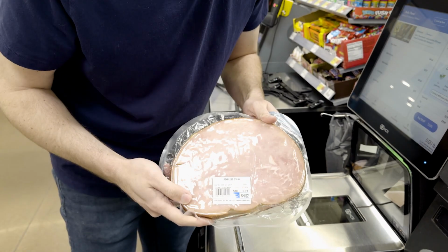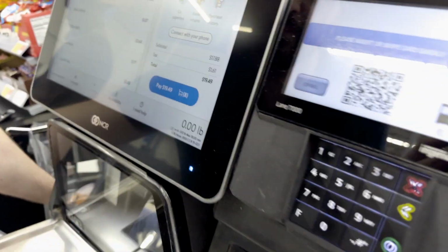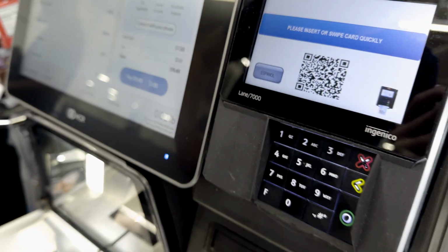This is gonna be the most expensive thing. I've never had ham steak either. Total is $19.49. Just got back from the store.